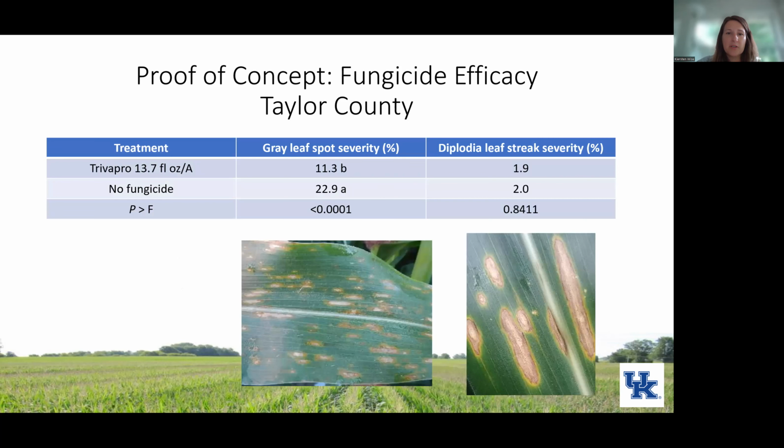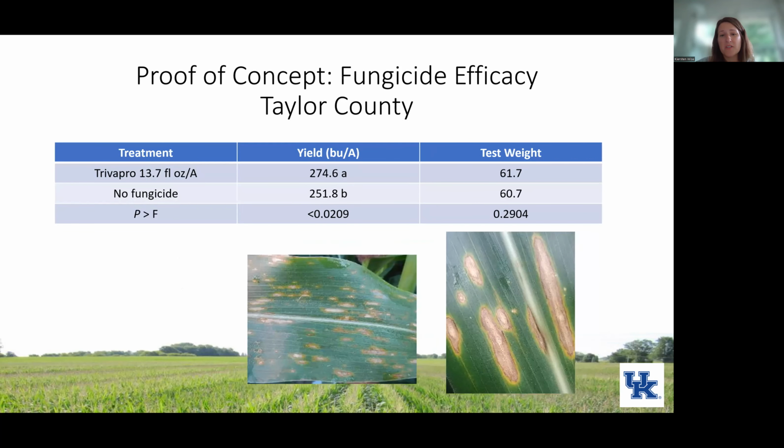Now, our Taylor County location, they had planted a hybrid that was very susceptible to gray leaf spot, and we did have a very high level of disease. So you can see where we didn't have any fungicide, almost 23% disease severity on that ear leaf by the dent stage. So that's a lot of disease, and you can see the fungicide application did a good job of reducing that. And because there was a lot of disease, we actually did see a significant increase in yield, almost a 22 bushel an acre gain.